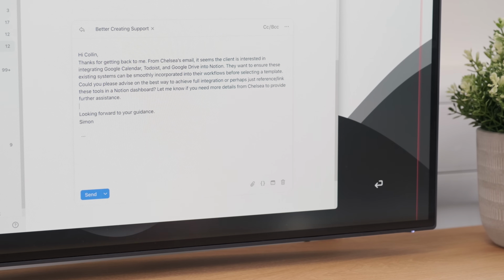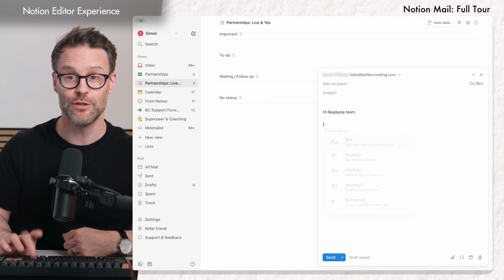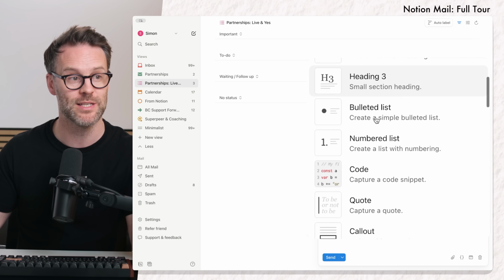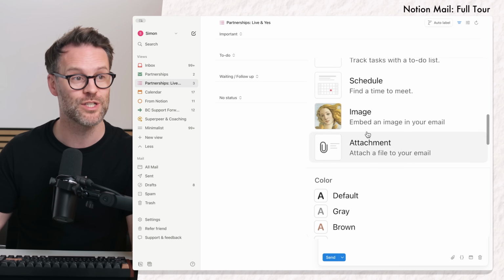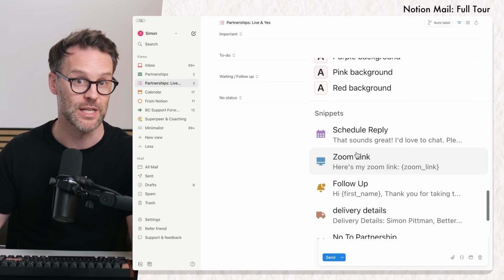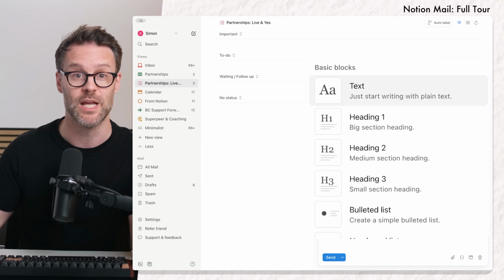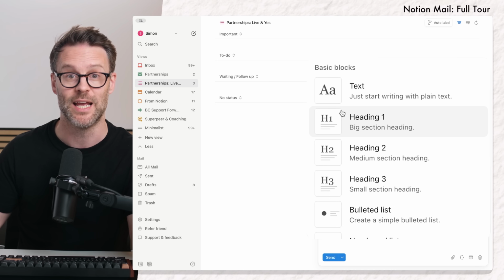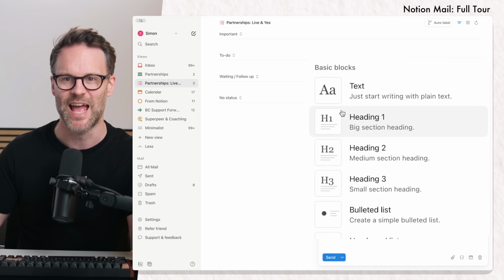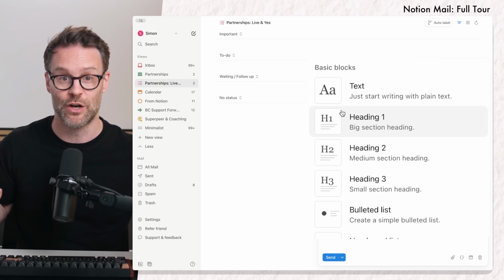Finally, Notion Mail brings the beloved Notion editor to your email composer. You can use /commands to add things like text, headings, bullet points, code, quotes, images, and all this kind of color management. And of course, you'll see your snippets down here. Now, I think this is a huge upgrade for basic formatting options that most email clients just don't give you this easily. And if you're a Notion user, it just feels intuitive and recognizable.